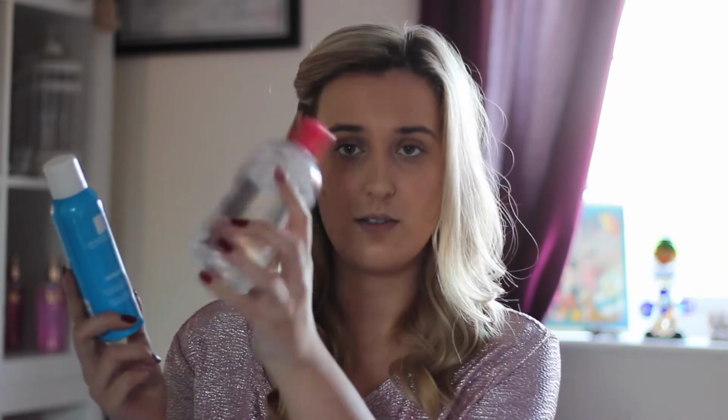But yeah, I usually use the Bioderma first, then I'll spritz this all over my face. You basically just spritz it like a mist and then leave it to sink in. You can dab it with a cotton pad, but I find if I just leave it, it works a lot better. And then I'll usually finish off with a moisturiser or something, and then that's pretty much fine. My skin's been breaking out a little at the moment, but this really does help to clear that up, and I just really like it. So yeah, that's both of those that I've been loving.